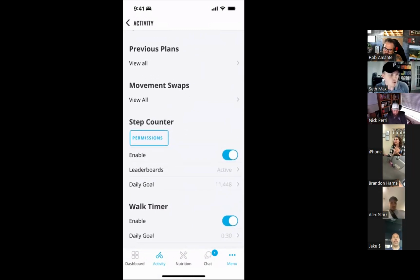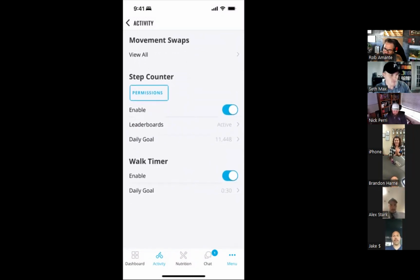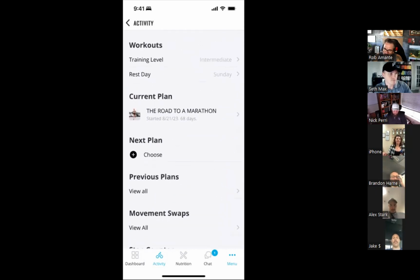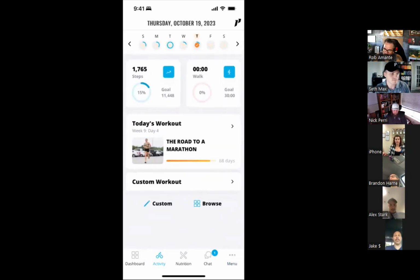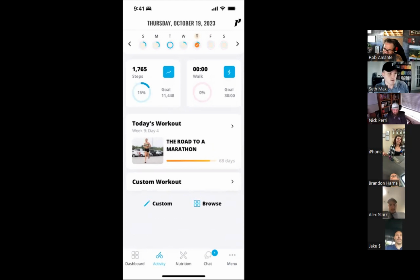That was my September goal, which I averaged just above. I made it. Thank you, marathon training. And then your walk timer, you can change it there too. Oh, and there's your rest day right up top. Like if you want there to always be a rest day on Tuesday, that's where you find it. And that should be just about everything for activity.